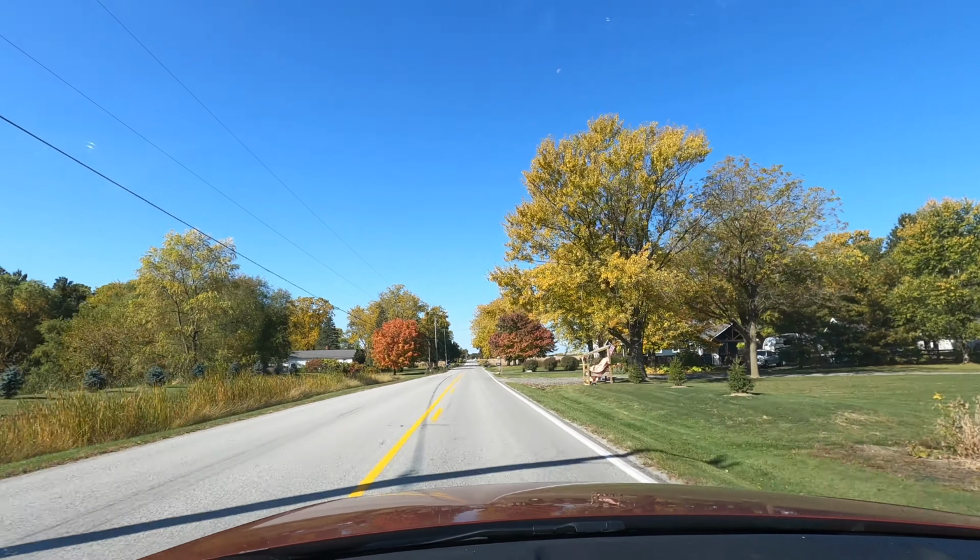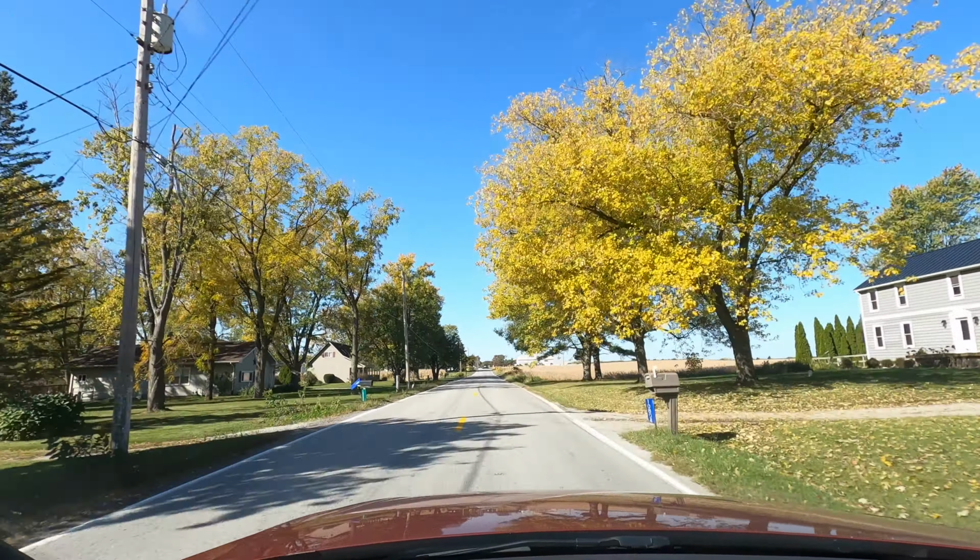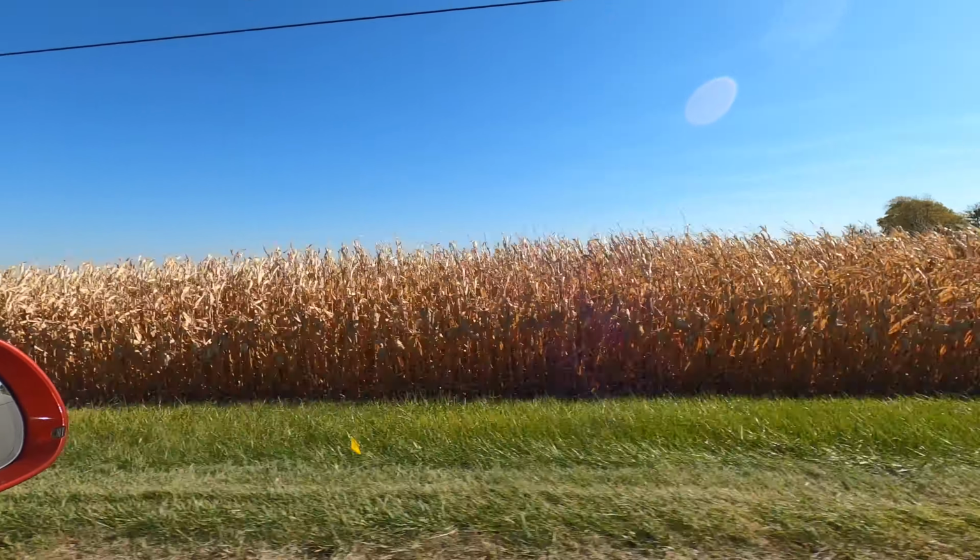Fall is here, and for those people that are big lovers of the Halloween season, or just fall in general, this is the greatest time of the year, especially growing up and living in the Midwest. Summer's awesome, I love spring, but fall, there's nothing like it. The changing of the leaves, everything looks cool. You got the corn everywhere that's high and dry. It's just such a cool feeling. Like you really get into that Halloween mood, you know?